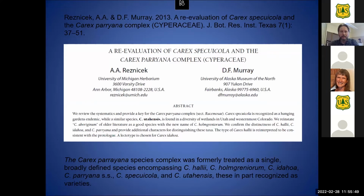They reviewed the Carex perriana species complex, which was in the past treated very broadly, either as a single species or as a species with several varieties. And based on their review, they split it up into 6 different species. It has a distribution pretty broadly across Western North America and the Intermountain region. Of those 6 species, 3 of those occur in Idaho. The others are more southern or eastern. So next slide.